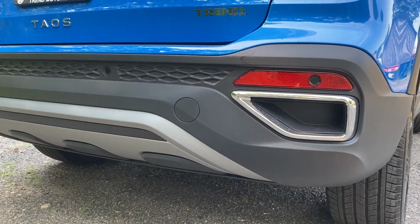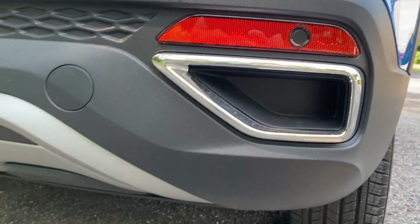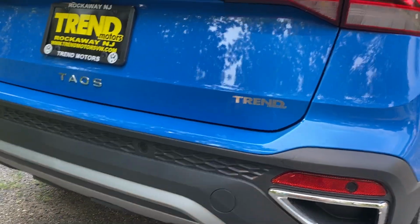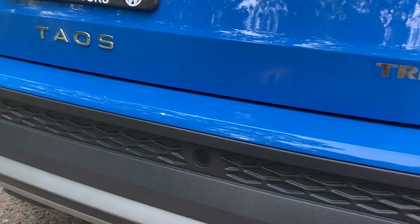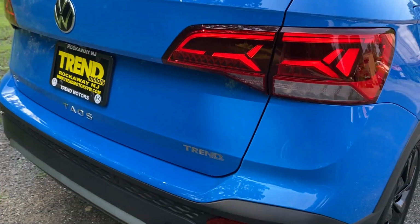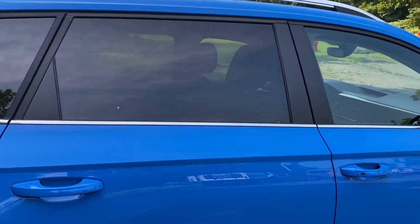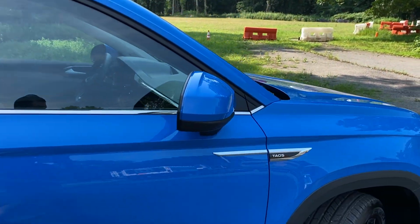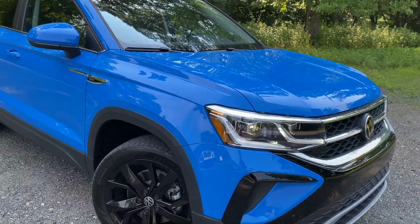All right, those are just exhaust finishers, if you will. Obviously, they're not holes. The exhaust comes out the bottom. People care about that apparently. You got the rear parking sensors there. This one has the nice chrome on the belt line there. Overall, it's a sharp looking car there.